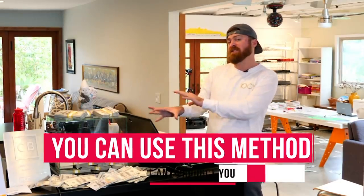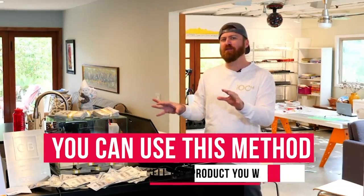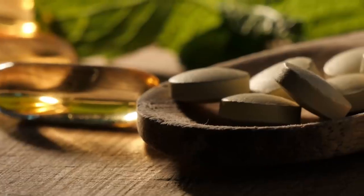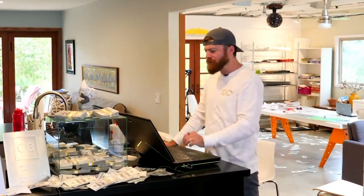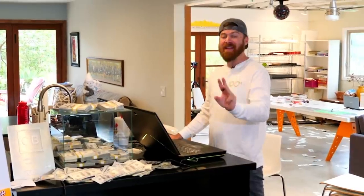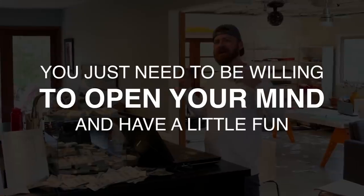Now you can use this same marketing method to sell any product around, okay? Any product you want, but this method works. If you wanna sell skincare supplements or diet supplements, or you wanna sell whatever, like food or trolls or whatever, go out, do it. Be part of any affiliate program, but I'm gonna give you templates for my own. Let's get into this right here. So once again, you don't need any money to do this. You can be part of any country, any age. You don't need any experience. You just need to be willing to open your mind and have a little fun.